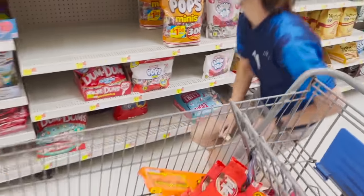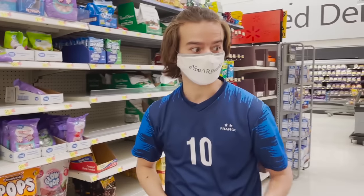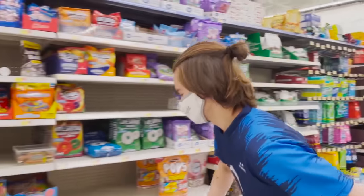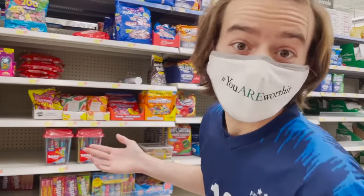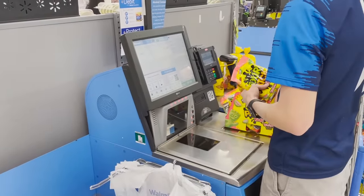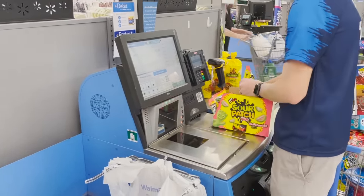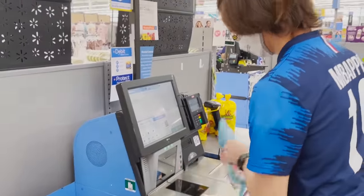Ow! That didn't even make it. It hit me. Oh, wait, we need these. Why are they good? They have gum inside. That lasts for 2 seconds. Still 2 seconds of happiness. One box done. Whole cart to go.